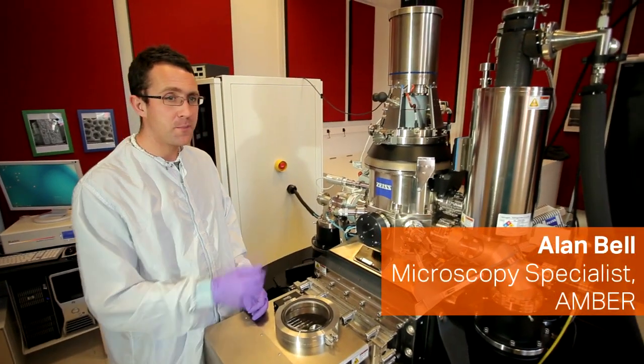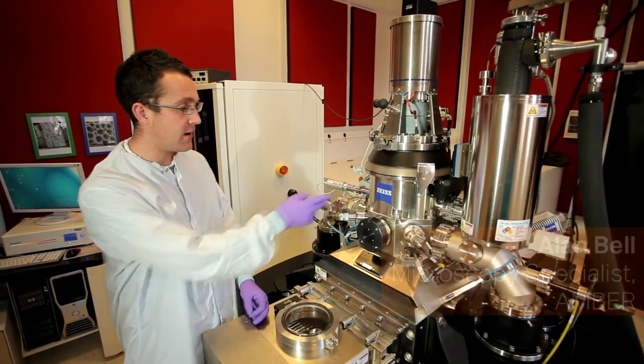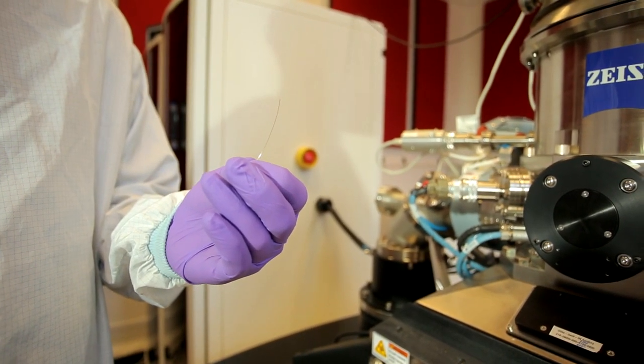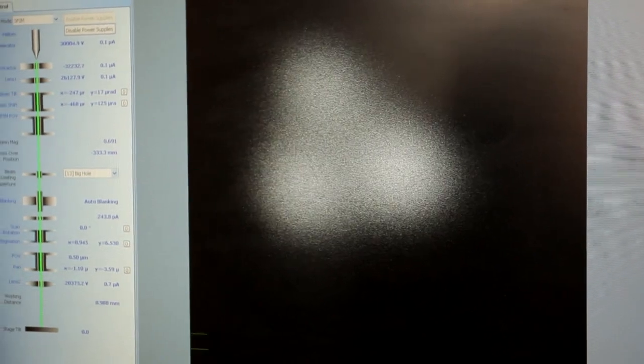This is our helium ion microscope. The way it works is that inside the column we have a wire, not dissimilar to the wire here. The wire is very sharp at the end, and at the end it gets so sharp that all we're left with is three atoms.